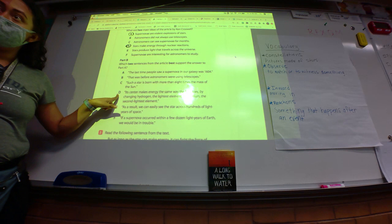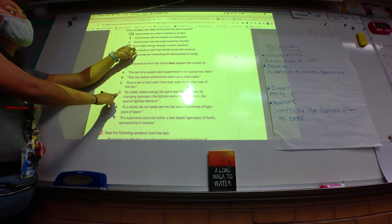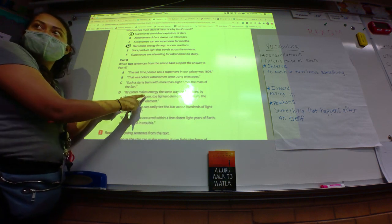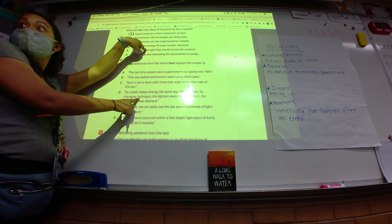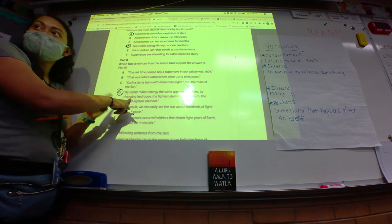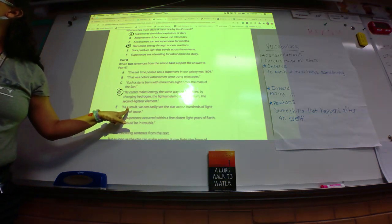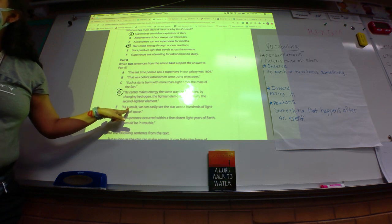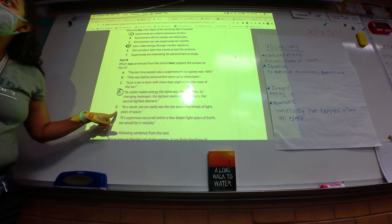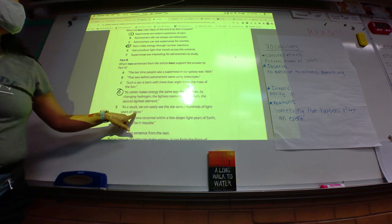So D, did you say D? D supports this one or this one? So stars make energy through nuclear reactions. Is this a good piece of evidence, key detail that supports this? Yes. Okay, it sounds like we mostly agree. So let's go with D. Okay, so we need one more, right? So what do you think? E, as a result, we can easily see the star across hundreds of light years of space?